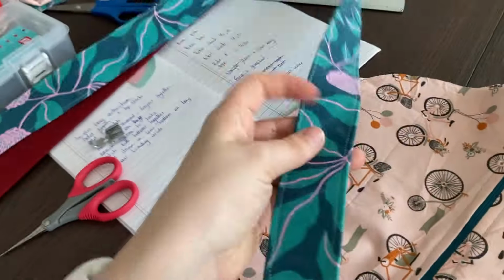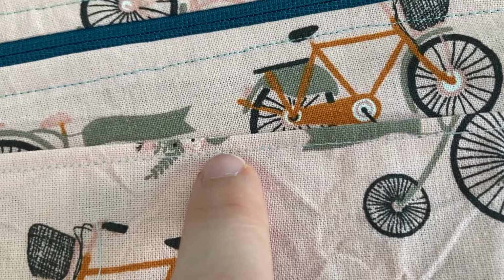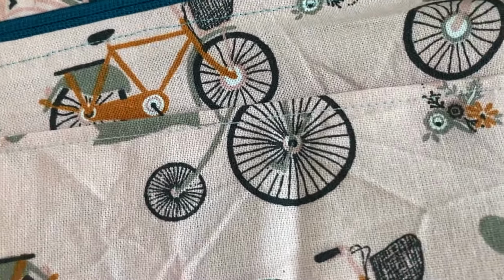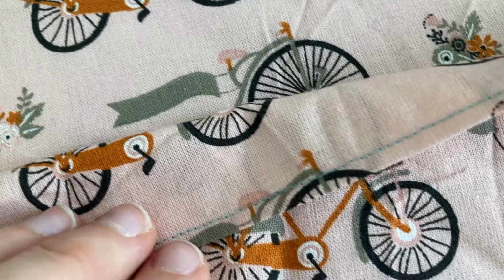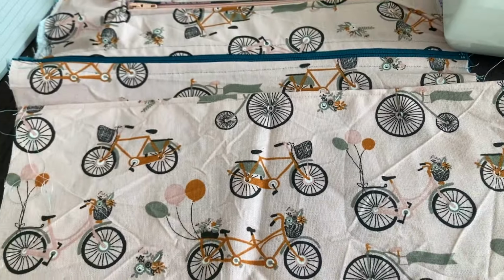I have put interfacing in the strap. How lazy am I? Very lazy. I did switch to the pink thread for the top stitching, so I couldn't be bothered changing my bobbin, so it's blue on the other side, but who cares? It's fine on the front here.